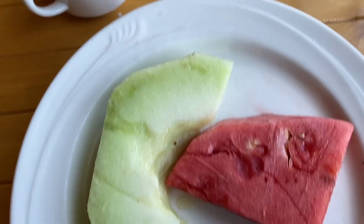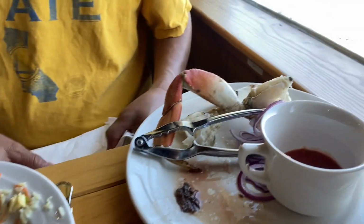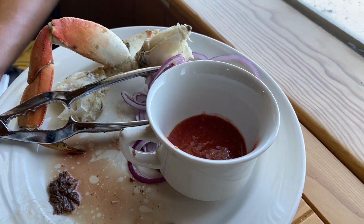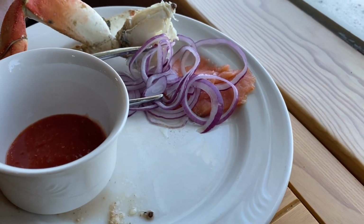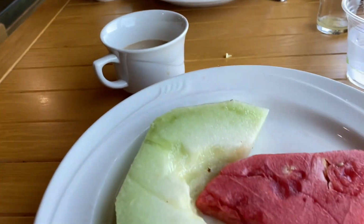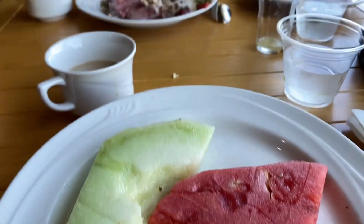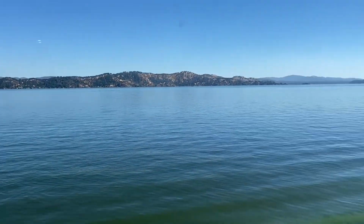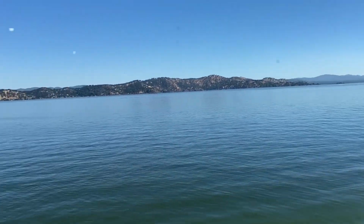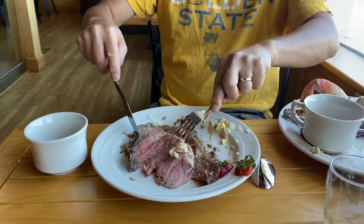So, here's my second plate. Yum, fruit. Intrepid Fisherman has the roast beef. Look at that, crab, the au jus, the smoked salmon, the onions. We really like it here. It is delicious, and the people are so kind. Now, they don't come to your table at all, so it's not like you have a waiter or anything. You get your own drinks, you get your own stuff, you clean your own dishes, but you know what? It's all good. Okay, here we go.